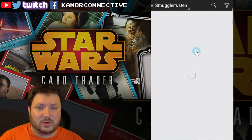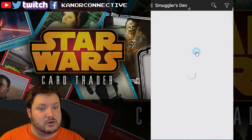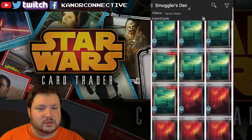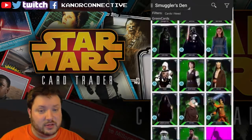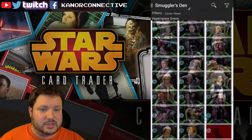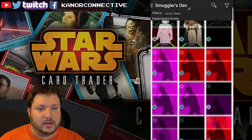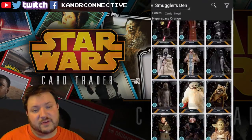But then they also, I don't know why this is taking forever, but they also now came out with these Hyperspace cards, and it's taking forever. There we go. So the Hyperspace cards, let's go ahead and get past all this here. I went through, it took me forever to do. But these Hyperspace cards, let's put it in order of parallel. Okay, there. So these Hyperspace cards, what you can do is you can take any 5 of a card.